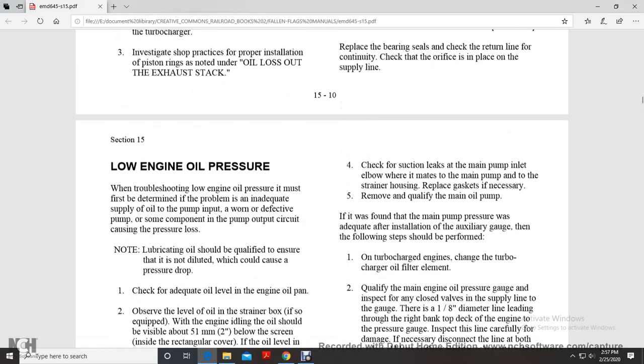4. Check the suction line for the main pump inlet with the elbows, which connect the main pump to the strainer housing, and replace the gasket. If necessary, remove and replace the main oil pump. If it is found that the main pump pressure was adequate after installing the auxiliary gauge, then the following steps should be performed.